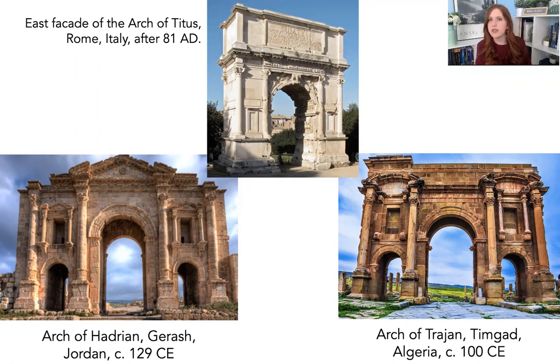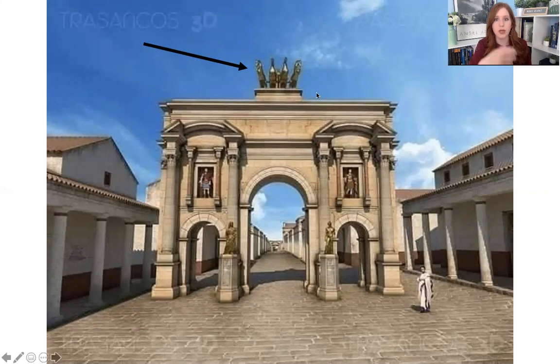But in Rome, we always see flat-topped triumphal arches, and this is because they would want to put that sculptural group on top. So they would want to put some kind of statue, and usually it was, like you see here, horses. It was usually the emperor or whoever the arch was dedicated to in a chariot being pulled by horses. That was kind of a common thing to put on top. So that's what we see here.